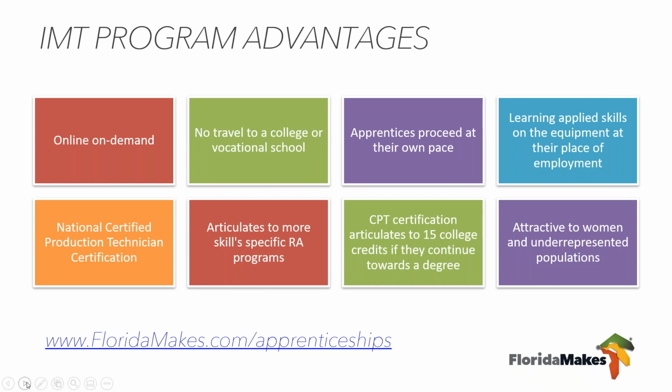They proceed at their own pace. They learn the specific skills that are important to that employer. They can earn the CPT certification. If they do sit for the CPT assessment, which we will certainly encourage them to do since they're already doing all the work, it does articulate into the Florida State College system, into 15 college credits if they continue on in a manufacturing related degree.